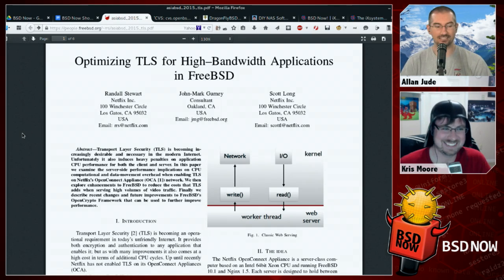Cool. But basically, Netflix has built these Open Connect appliances, which are 64-bit Xeons with a couple gigs of RAM or whatever. And they use them to push all the movies that people watch on Netflix and the TV shows and so on. When they originally built them, they optimized them and managed to be pushing 10 gigabits per second out of each box. But since then, they've upgraded to 40 gigabit NICs, and now they're pushing 40 gigabits of traffic out of a single machine. And in doing so, they've had to make quite a few improvements to FreeBSD to be able to do that.